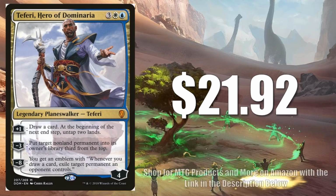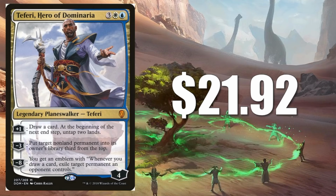Teferi, Hero of Dominaria, $21.92. You know why this card's good. It had a huge presence in Standard, now it's leaving Standard, but it has a great presence in Modern. It's in these Stoneblade builds, which are doing really well, in the more classic Control builds as well. Yeah, Teferi's going to be sticking around that format for sure.